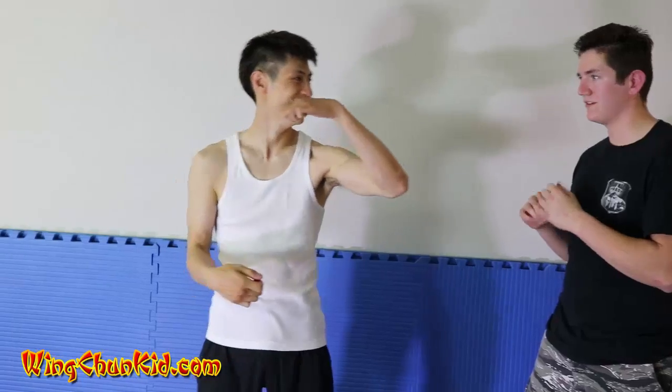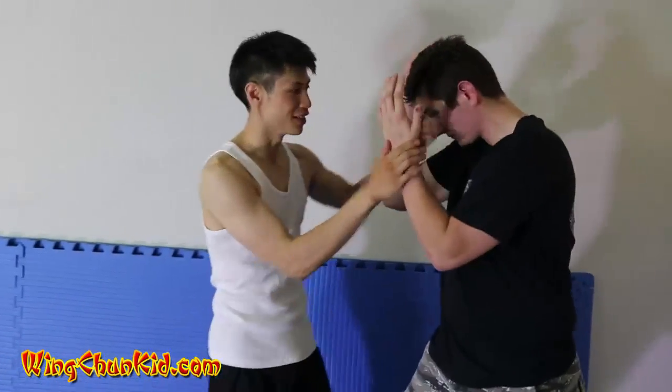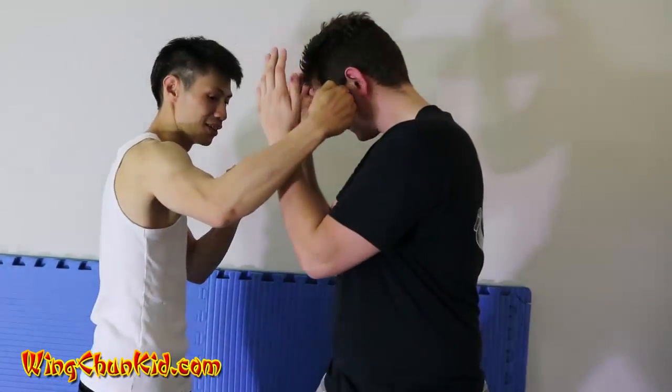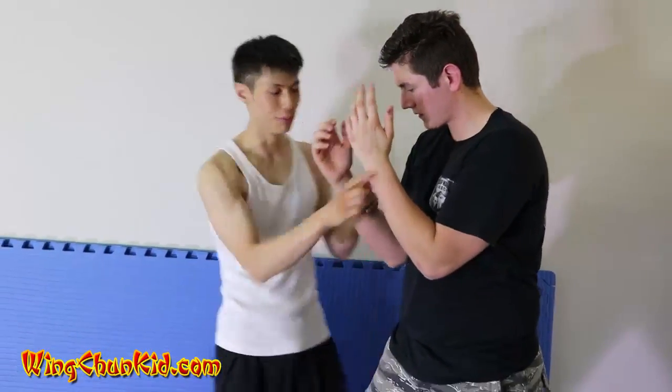I don't know why it's called ginger, but it looks like a ginger. So here we go. He's blocking ginger fist. Blocking ginger fist. Like that. Another way of using it, obviously, is the groin. So it's a more whipping action.